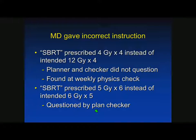Okay? Here's another case in which there was an SBRT prescription prescribed at 5 gray times 6. The physicist checker said 6 fractions doesn't seem like it ought to be SBRT. And the physician said, oh, I meant 6 gray times 5. Okay, so here's a good catch, right? Here's not so much. It was found at the physics check, all right?